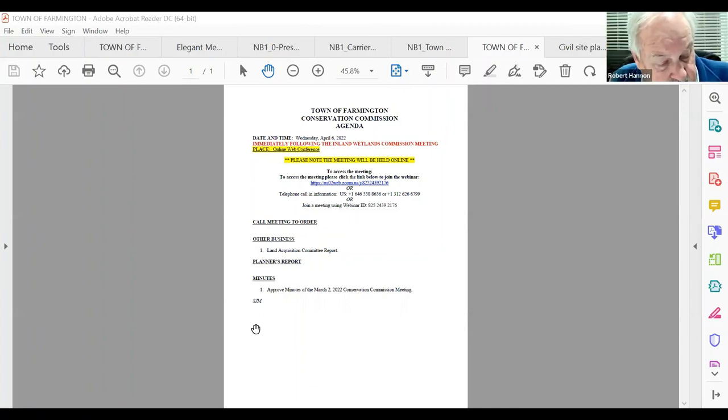Looks like it's about 8:30, so we'll call a close to the Wetlands Commission meeting and open the Conservation Commission agenda. You know who's here. So other business, Land Acquisition Committee report. Ned, correct me if I'm wrong, but there's a meeting, I think, on the 14th of this month. Yeah, there's a meeting on the 14th. There wasn't one last month. If you look on the town website, they're going to quarterly meetings. Right. And there's one on the 14th this month. It's the second Thursday of the month, correct? Yes.